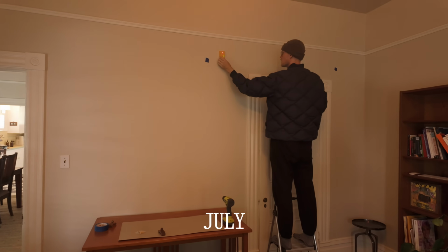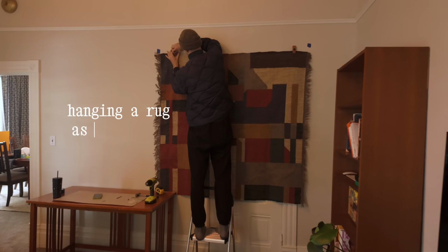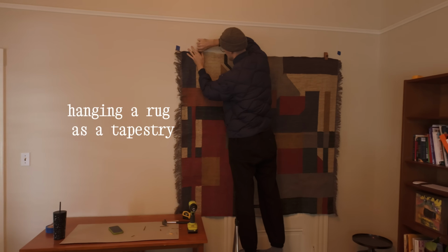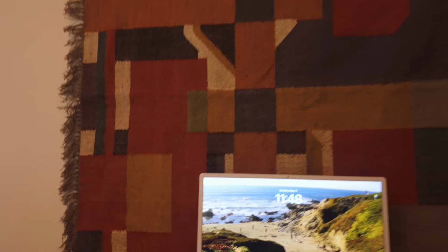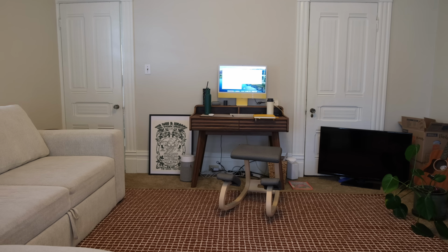The last thing I did before our big Blitz weekend was hang this rug as a tapestry to cover the extra door using quilt hangers. I'm using "I" loosely here. This elegant, simple, and slightly rickety desk was free on Marketplace, and when you pair them together, it's almost as if the door was never there. So now I have this designated workspace tucked into the corner of the room instead of having to float in the middle between these two doors.